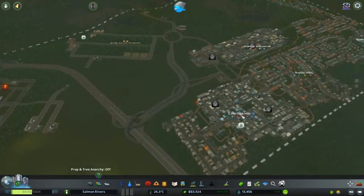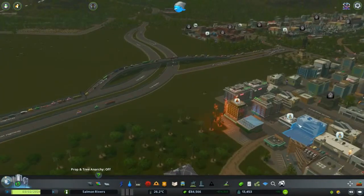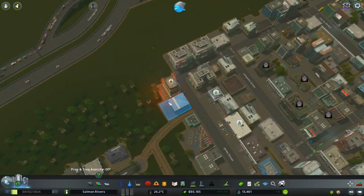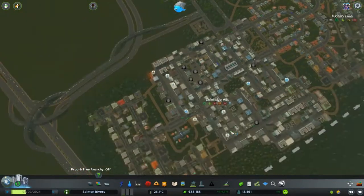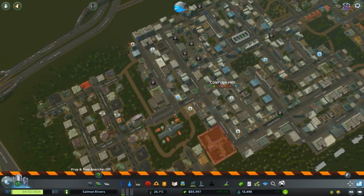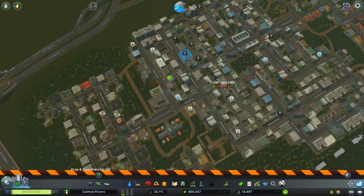Oh, I've got a fire. Please tell me it's not a forest fire. I think it's just a normal building fire. Please tell me you're going to put the trees out as well. I hope they do. Yeah, I think... Wow, they have. Wow, prevented a disaster. Good work, guys.